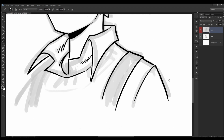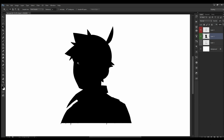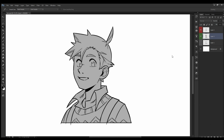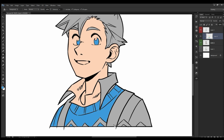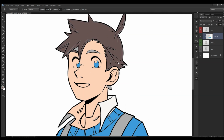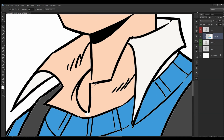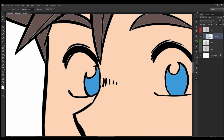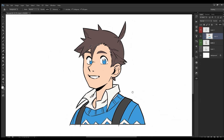For filling in the flat colors, I start by selecting the negative space around the character, invert the selection, and fill in one color first. Then I simply use the bucket tool on a new layer and make it so that it respects the boundaries made by the line work by checking off a box that says all layers. For this step, it is quite important that the lines are closed off so that the colors don't bleed out through the line work.